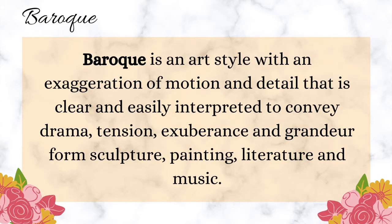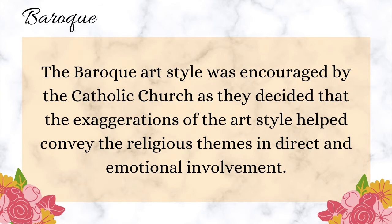Baroque is an art style with an exaggeration of motion and detail that is clear and easily interpreted to convey drama, tension, exuberance, and grandeur from sculptures, paintings, literature, and music. The Baroque art style was encouraged by the Catholic Church as they decided that the exaggerations of the art style help convey the religious themes in direct and emotional involvement.